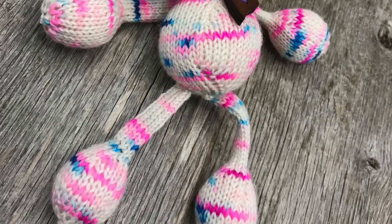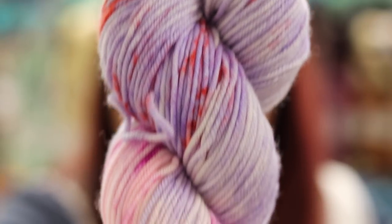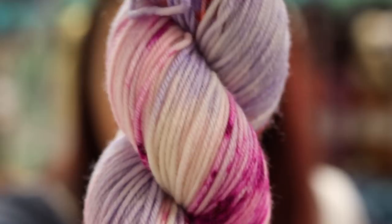And then this one, I dyed this when Aretha Franklin passed. That was really hard. I couldn't even believe it. She's a legend.